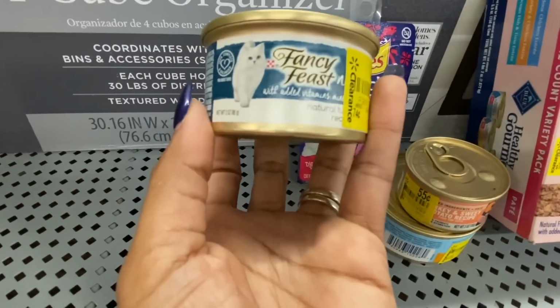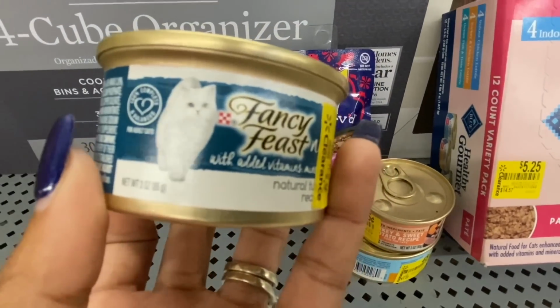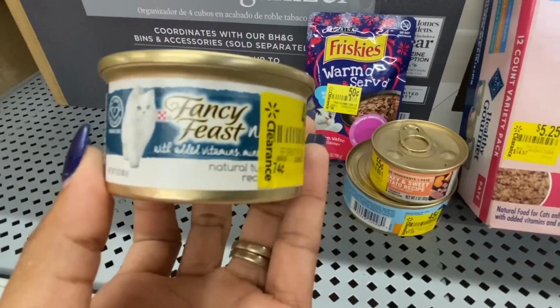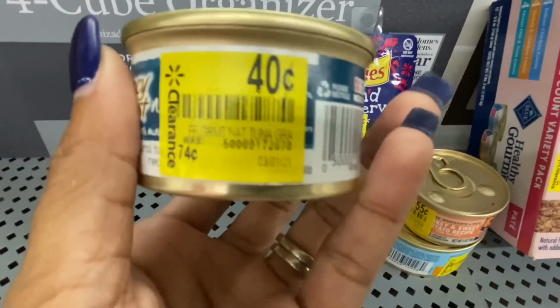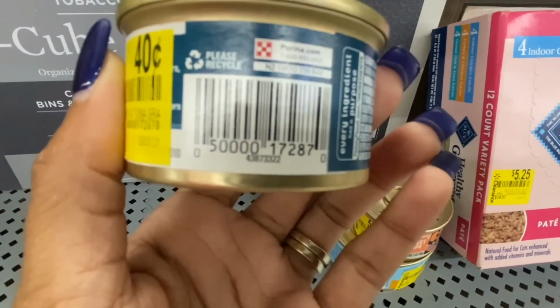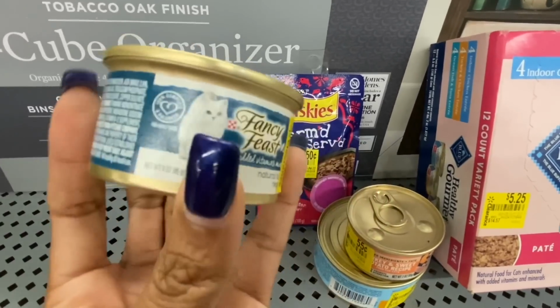The last one we found is the Fancy Feast. Oh, I seen this commercial. I told my cat looking at me watching this commercial, you better not even think that I'm going to buy this expensive stuff. Now my cat is going to love me. Look at that. Boom. 40 cents. I can afford that. Here's the UPC. And I'm going to go back and grab a couple more of these.